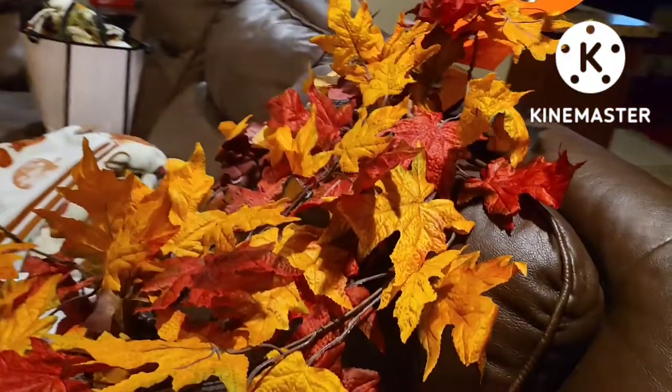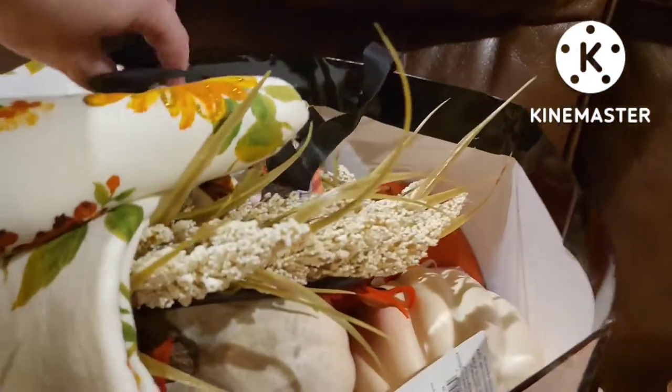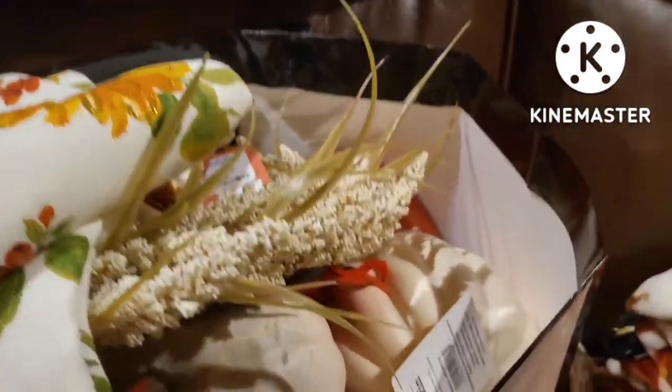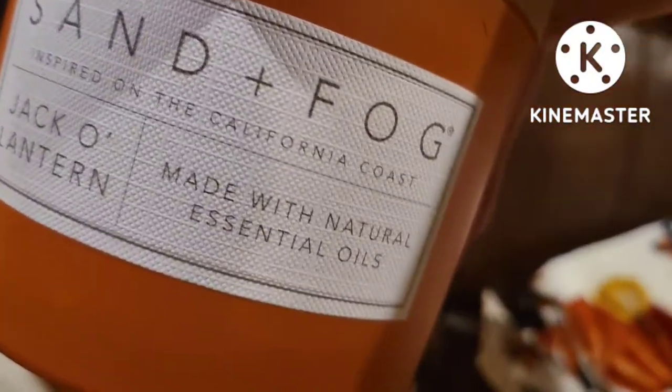Alright, so here's what we're working with. We've got all of the fall things here on the sofa. I've got most of it in this bag right here. So let's get started. And the first thing that I want to do, I bought this jack-o'-lantern candle. It smells so good. I'm going to go ahead and put this up here.